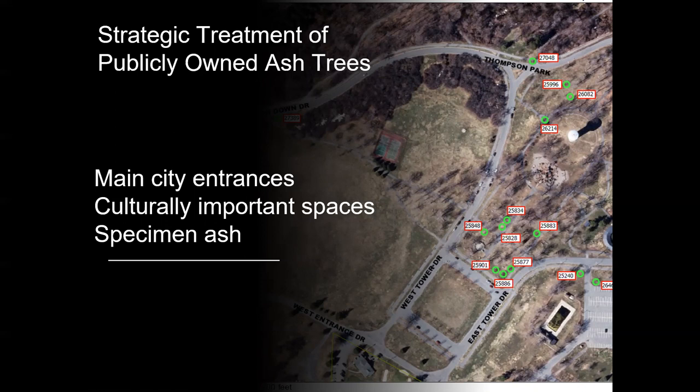Just as Robert mentioned, spaces within your city that mean something to you as a municipality, as a city, within neighborhoods. So we chose these spaces. Thompson Park is where we had 17 trees treated. This is just a piece of the map here, but if you're interested in learning where some of these trees are, you can contact me and I can give you a map and you can actually visit them if you like.